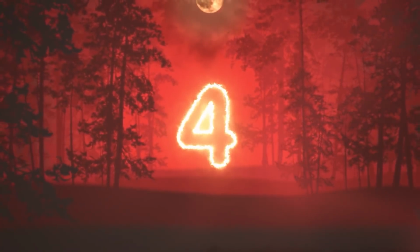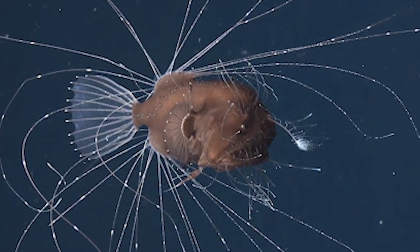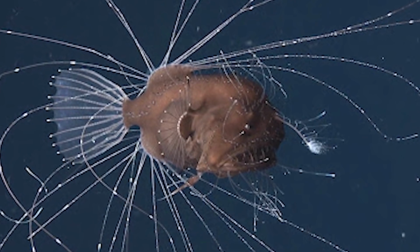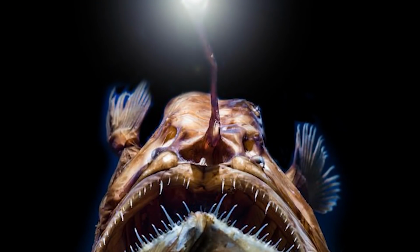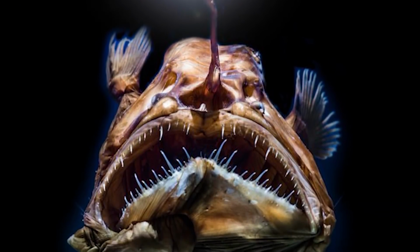Number 4, the anglerfish, the nope fish. This is the most terrifyingly ugly fish in the world. There are over 200 species of anglerfish that dominate the midnight zone with their terrifying good looks. Each are similar dark brown and gray in color with massive heads and mouths decorated in sharp translucent teeth. The largest species can reach up to 3.3 feet in length, or be significantly smaller, less than a foot.